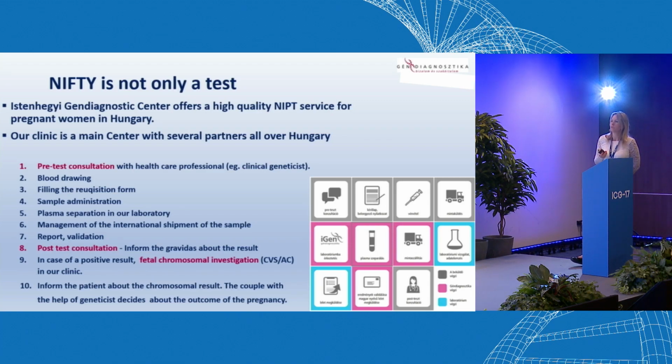The next very, very important step is a post-test consultation when we inform the gravida about the result. If the result is negative, everything will be okay. But if the result is positive, we have to recommend fetal chromosomal investigations, which is mostly amniocentesis from amniotic fluid. Then, when we get the result from amniocentesis, we inform the patient about the chromosomal result, and the couple has the chance to decide about the outcome of the pregnancy.